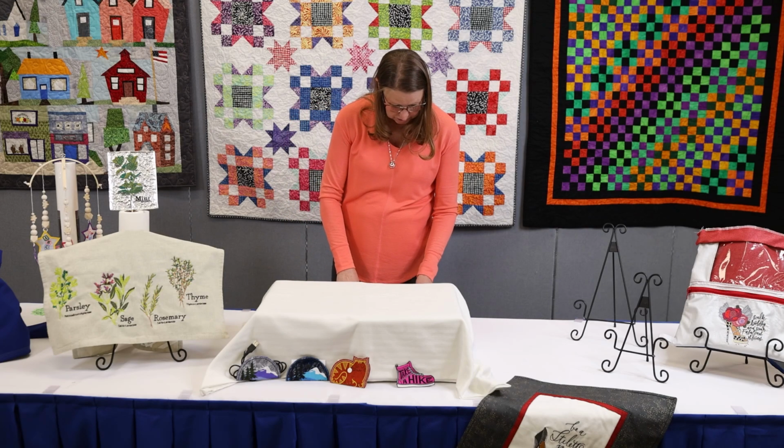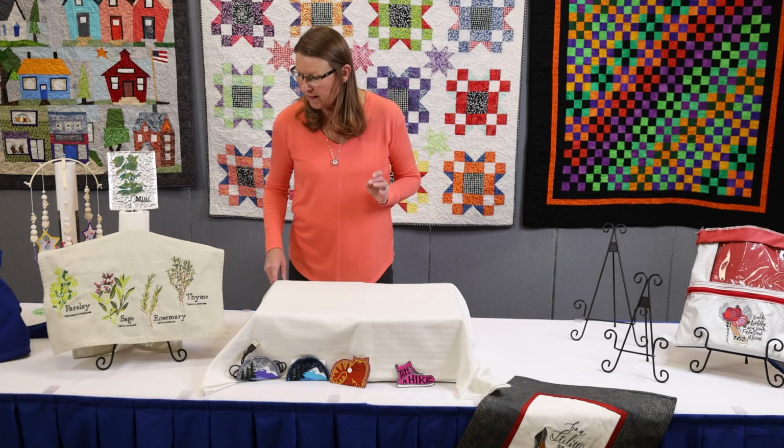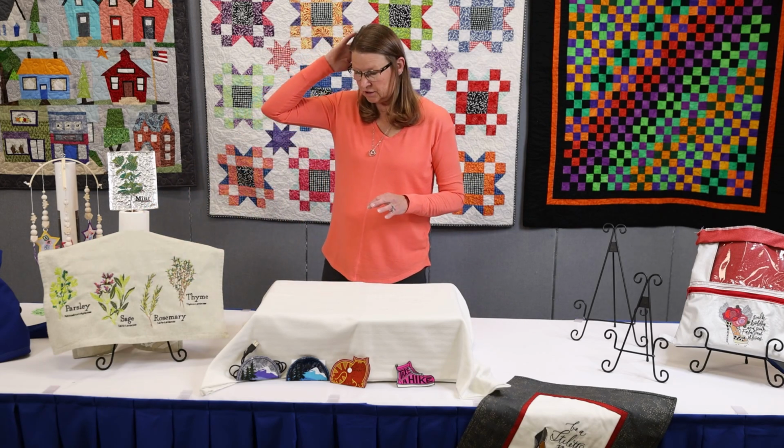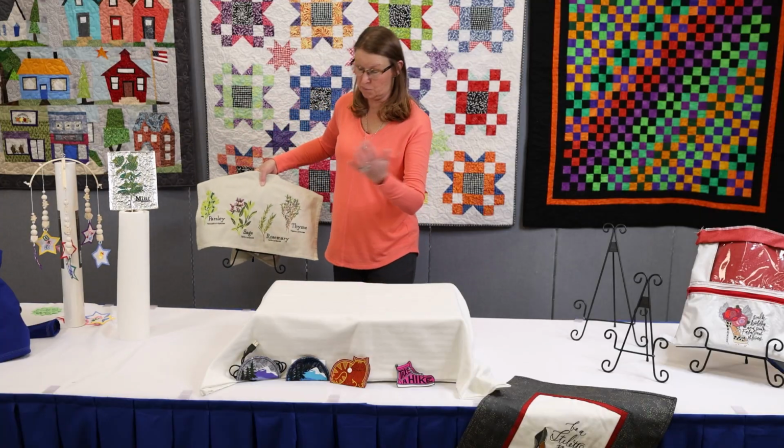The next one we're going to do is OESD, it's called Herb Garden. And it is just really a nice collection of herbs, as the name implies.